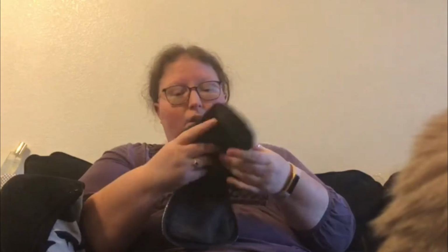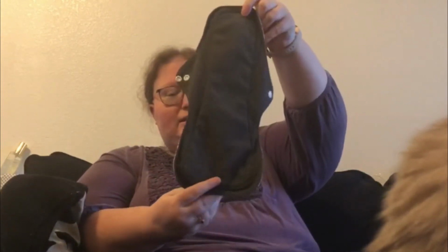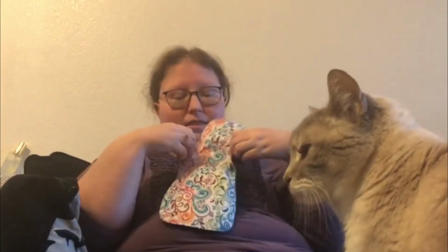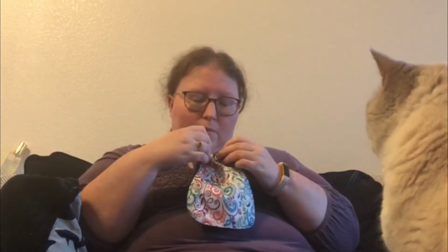The other style that I got that is actually my favorite, it's very comfortable and very thin, but still very absorbent, is this. And as you can see, it's kind of contoured. It's wider on one end and thinner on the other. And this closes with just, well, how funny.